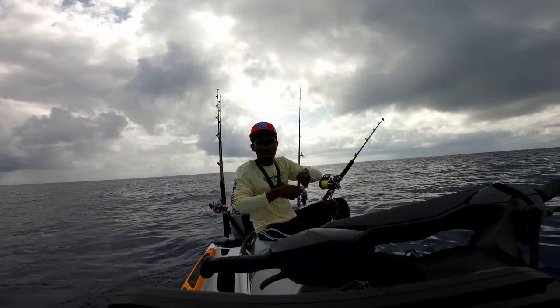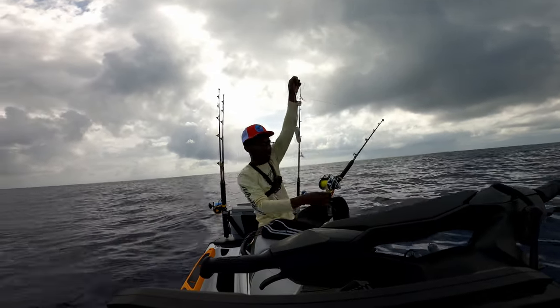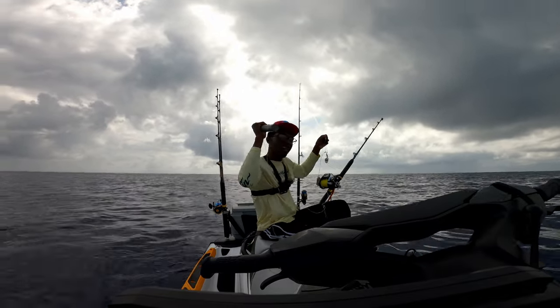And our main target right now is golden tilefish. We'll just see what happens, guys. Nothing's promised. 3 pieces of squid, 7-pound lead. Sending her down.